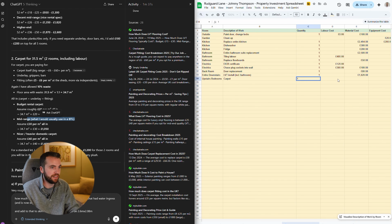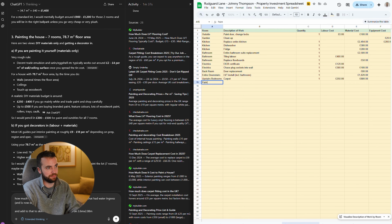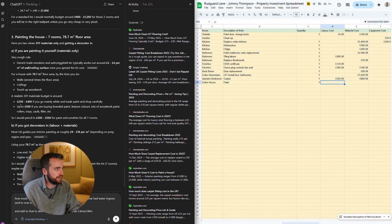Again, using a BTL, £800 of that is probably, I could ask it to break it down, but 250 quid of that is probably labour, £800 the material. So I would probably paint it myself, but I might have someone help me because there'll probably be a lot to do. I'm gonna go for more branded paint.